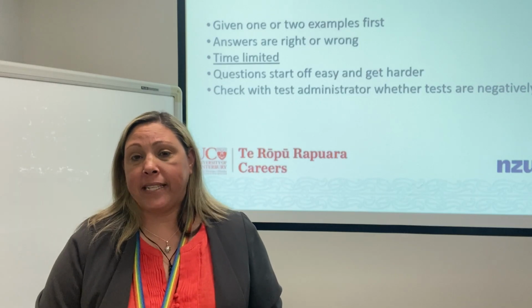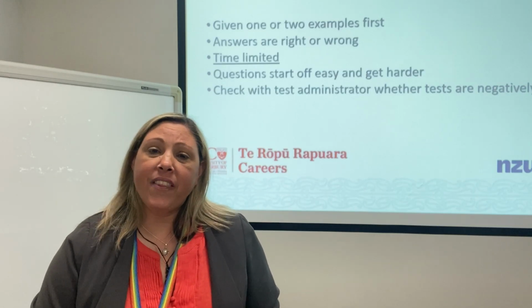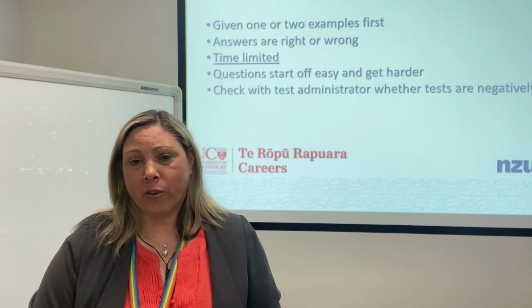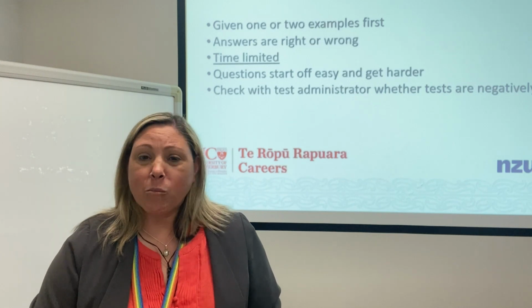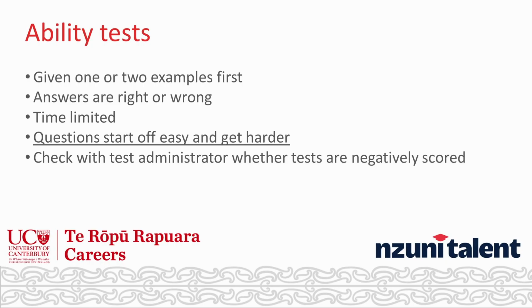Usually that time constraint is designed to put you under pressure, and these tests are designed to be almost impossible to finish. So don't worry if you haven't gotten through all of the questions. Sometimes the questions will start easy and get harder, and other times they'll start harder and get easier.